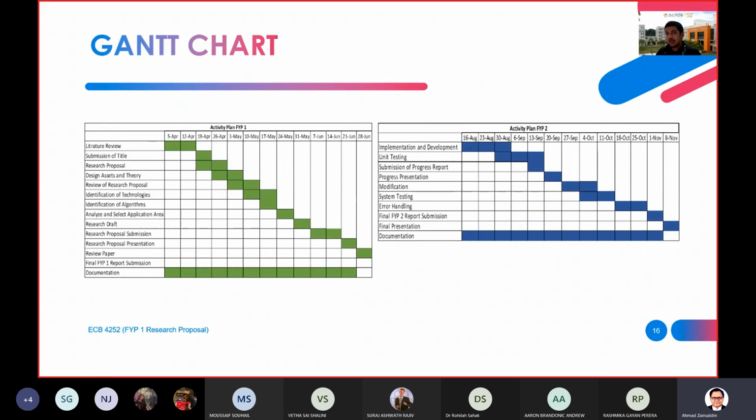So for the activity plan for FIP1, I have completed up to the final FIP1 report submission, and this will conclude my FIP report submission, as this will be the final presentation. And since I have covered a very big area of this topic, I think the activities plan for my FIP2, which is like implementation and development, unit testing, and those can be easily done due to this successful completion of this research.